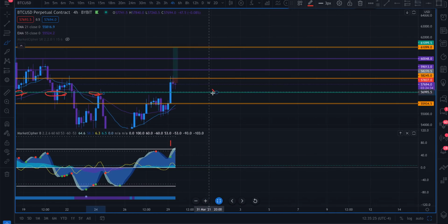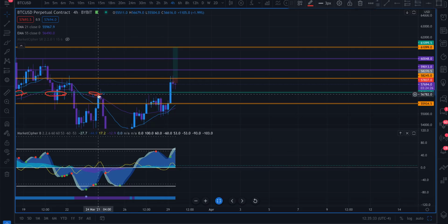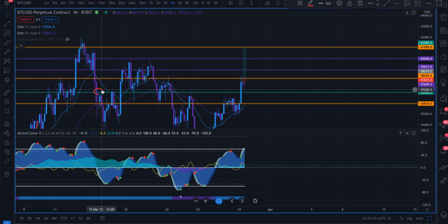So if we come back and test this price, it would give Market Cipher a lot of time to cool off before we can get another push forward. Now, again, we need to keep our eyes on the 4-hour Market Cipher B. And the reason for that is this. It could go two ways right now, so we really need to pay attention.